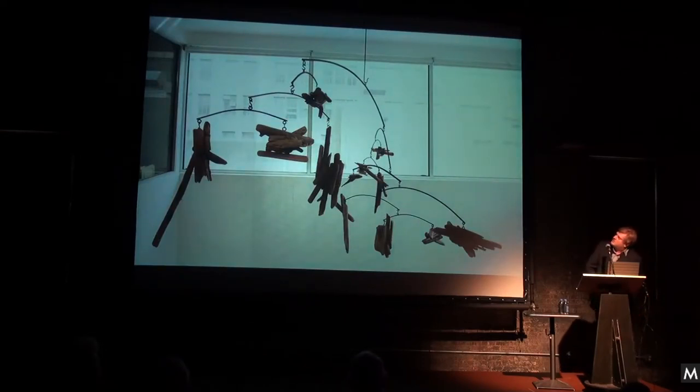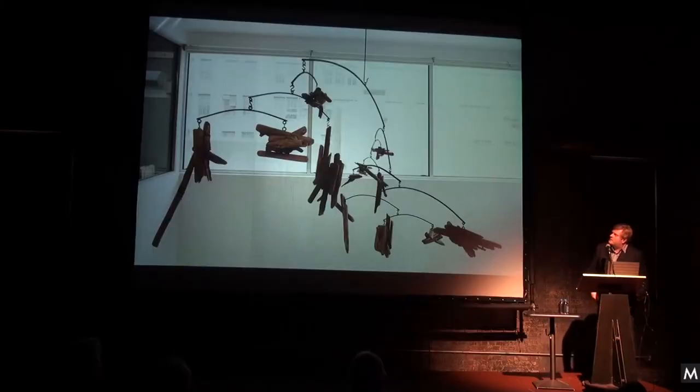And then this leads to an older piece that is called the Driftwood from Around the World Mobile. And this was an interesting story. We were in Hawaii, and I started collecting driftwood. And I was really inspired by the source of this wood, knowing that it could be from anywhere in the world and any age.